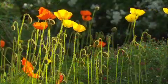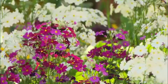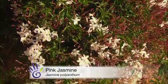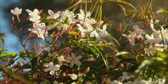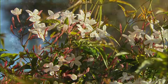I reckon it's hard to beat a colourful spring garden full of fragrant plants. This is an old favourite, Jasmine polyanthum, and it's almost impossible to beat for spring fragrance. It's a fast-growing climber that'll smother an ugly fence in months, and the only downside is using it near a bedroom window because the scent is intoxicating.